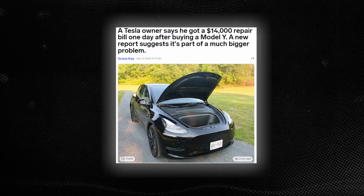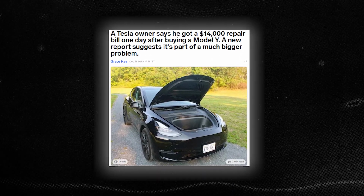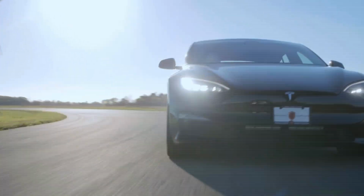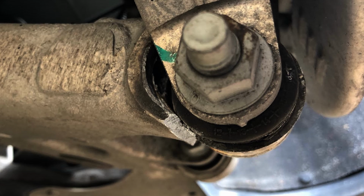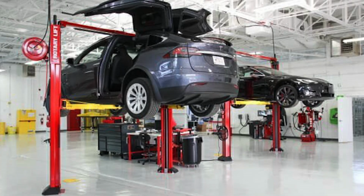Take one Tesla owner, for example, who was left with a jaw-dropping $10,000 bill for suspension and drive axle repairs after his warranty ran out. Imagine paying a premium for what's marketed as a cutting-edge vehicle, only to be forced to fork over that kind of cash to fix components that should have been designed and built to last. It is absurd. This isn't just a one-off incident either.